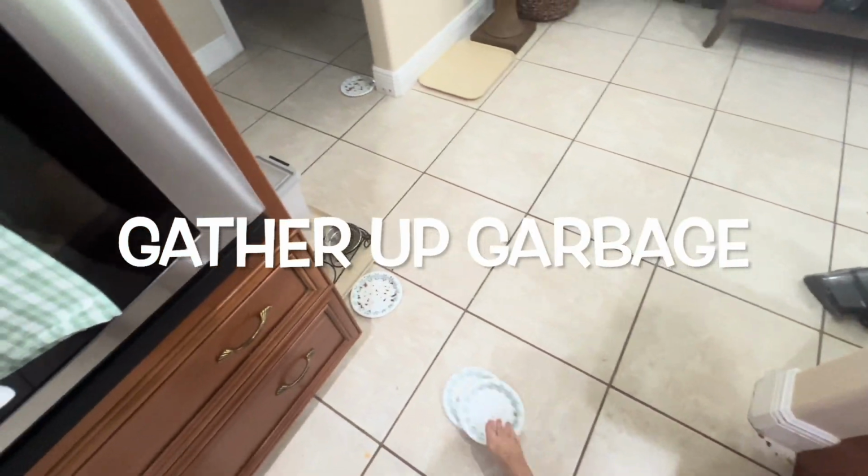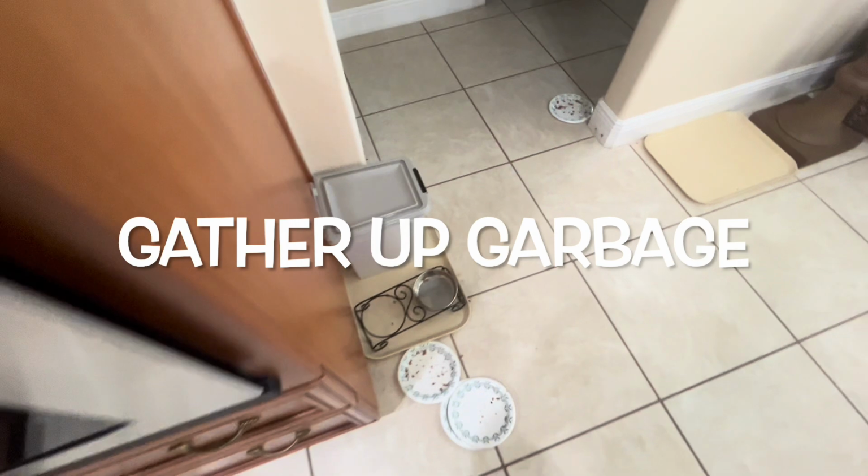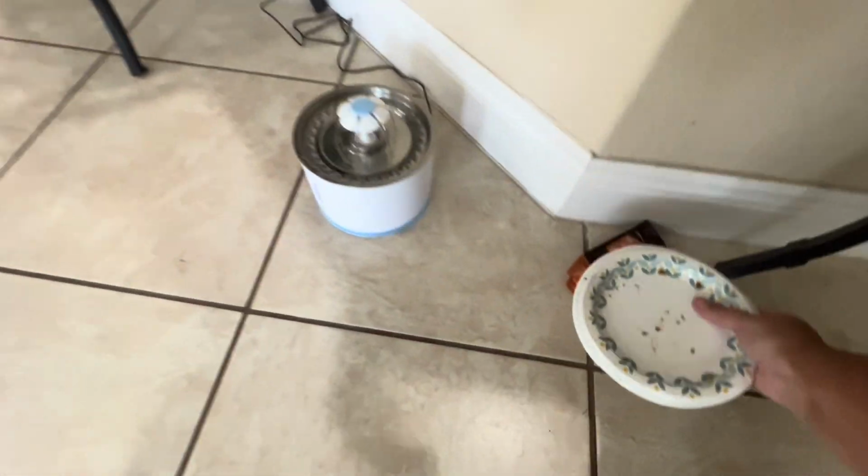And so step 2 is gathering up all the garbage. So I'm going to gather up all the garbage, put it in the garbage can, and I don't end up emptying the garbage, but hubby usually takes care of that, so that will get done eventually.